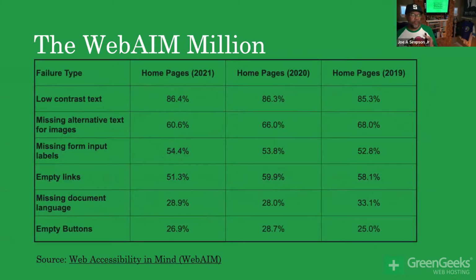Here's more of a breakdown from year to year. You can see the numbers have deviated a little bit, either gone up or gone down a little bit. But I wanted to show you the different areas, because we're going to talk about some of these areas in terms of how you can address them and make your WordPress site accessible. In the left column, it shows the areas where some of these types of failures are. It defines what those are, and it tells you the percentages of the home pages that contain those.